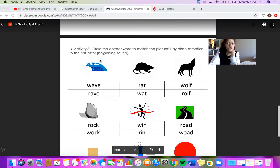This first picture shows me a wave. What's the first sound you hear in wave? W, w. I hear a W, which means I need to look for the word that starts with a W. This one starts with a W, wave. This one starts with an R, r. That can't be my word. I cross it out and circle the word that starts with my correct beginning letter sound.